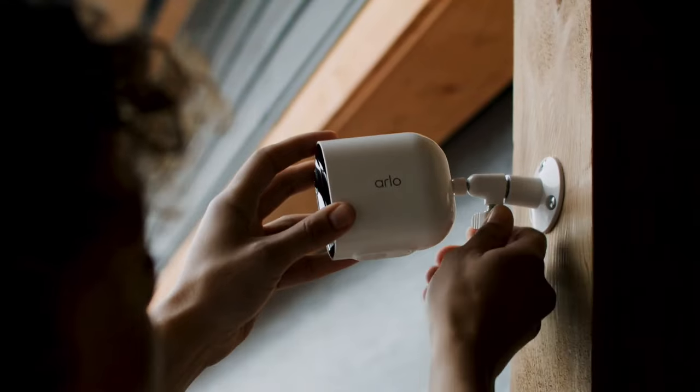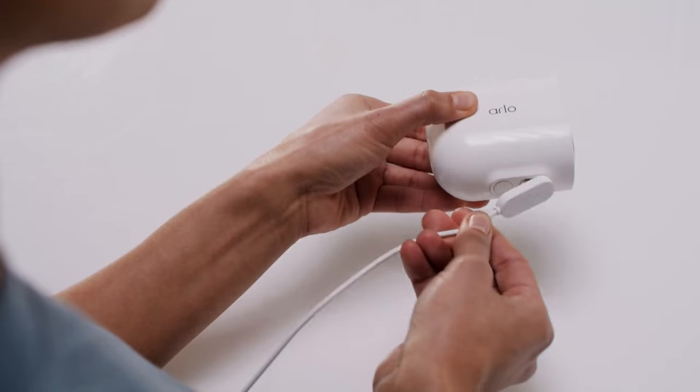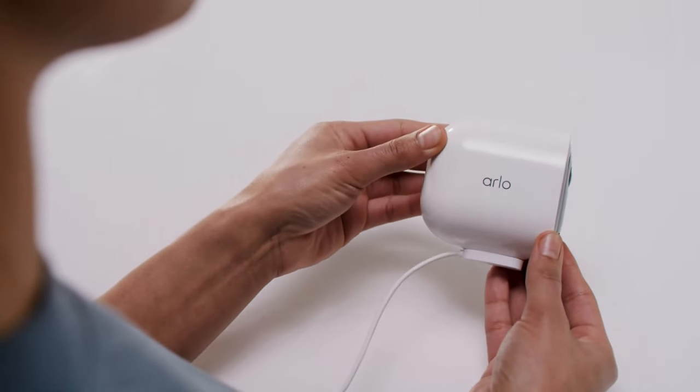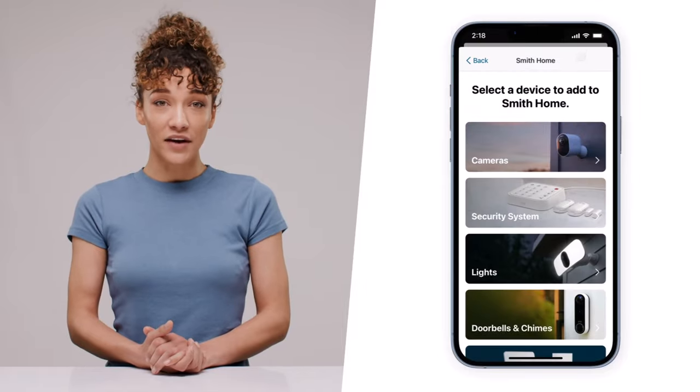Number 7. Arlo Pro 5S 2K Security Camera. This advanced security camera offers 2K resolution, color night vision, and a built-in siren, making it a top choice for monitoring your home's exterior.